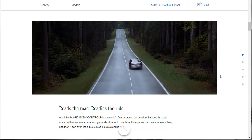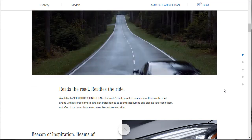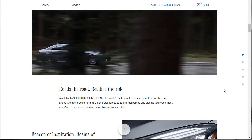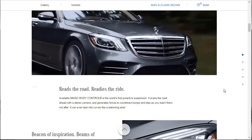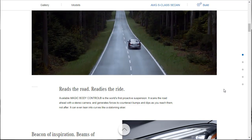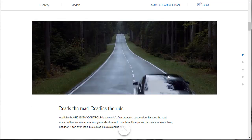Here's a nice motion shot of the S-Class. Reads the road ahead, readies the ride. Available Magic Body Control is the world's first proactive suspension. It scans the road ahead with a stereo camera and generates forces to counteract bumps and dips as you reach them, not after. It can even lean into curves like a slaloming skier. That's pretty hot. The car is just beautiful, isn't it? I could see myself in that car right now.